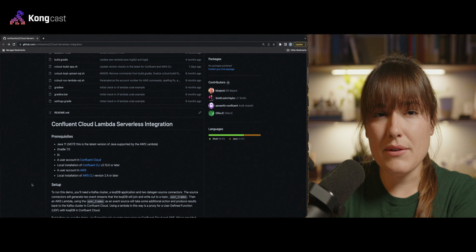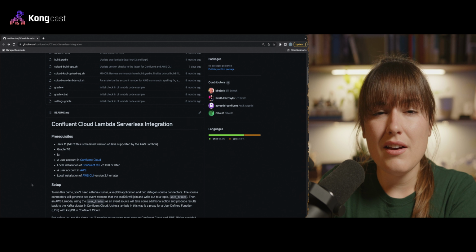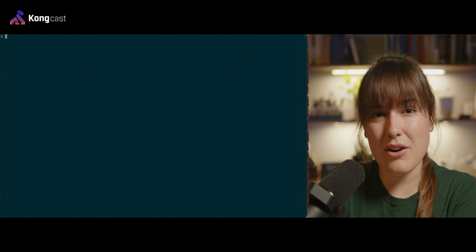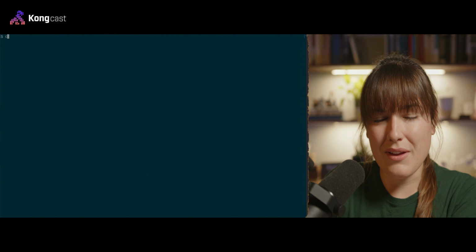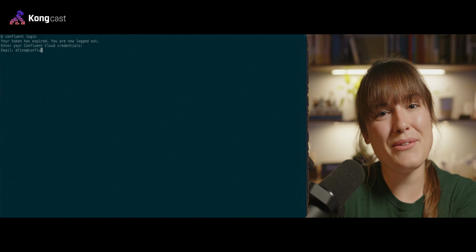But once you have these tools installed and the accounts have been created, we still have to set up a couple of configurations to really kick things off. First off, you'll have to make sure that you have run AWS configure so that your AWS CLI installation is set up properly. You'll also need to make sure that you're logged into your Confluent Cloud account to take advantage of that serverless Kafka.